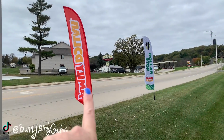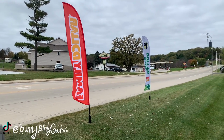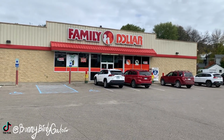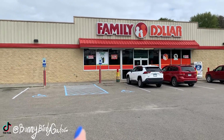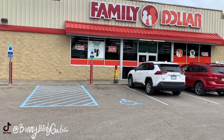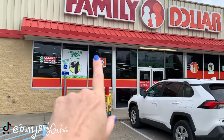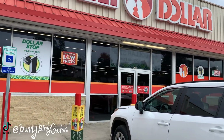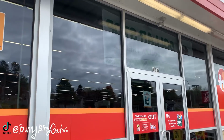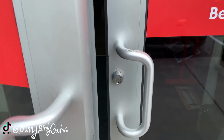If you guys see these flags in front of your Family Dollar, you know that your Family Dollar is now a Family Dollar and Dollar Tree combo store like this one right here. You'll also see the signs that say Dollar Stop, Dollar Tree, $1. All of the signage has changed. My store even has a banner inside the store right above the door that says Dollar Stop, Dollar Tree. Let's go in, you guys.